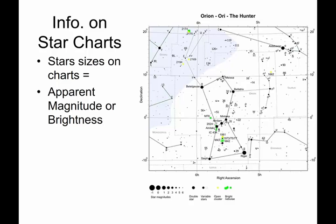So on any individual star chart, if there are dots, the dots, of course, represent the stars. But the size of the dot is an indication of the brightness of the star. So this is a star chart of Orion, the hunter. His three little stars of his belt, his bow, and his raised sword arm. And the brightest stars in Orion have the biggest dots. So there is Rigel, and there is Betelgeuse.